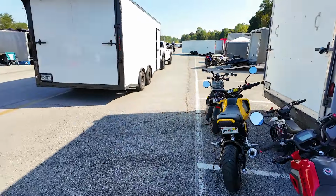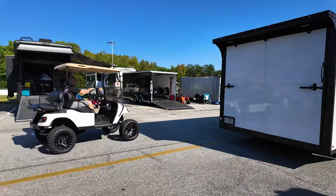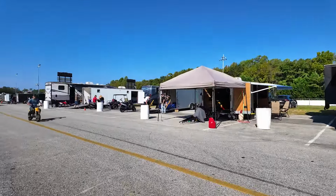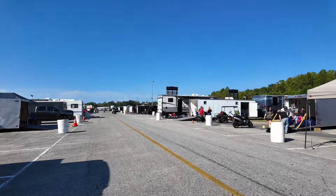So as you can see, things are getting packed here. Again, this is Friday morning. It's about 10 o'clock in the morning right now. And we are at the end of the track like we stated earlier.